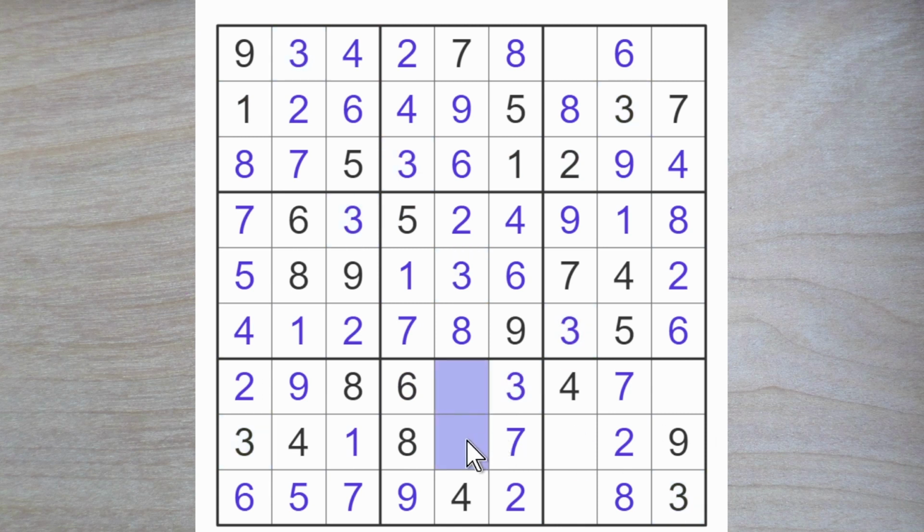These now must be 1 and 5. 1 blocks over, 5 goes here, 1 here. This can now only be a 5 now, and this can only be a 1, making this a 1 and this a 5. The last digit here now must be a 6.